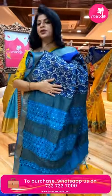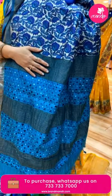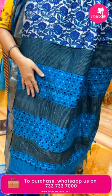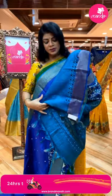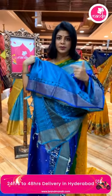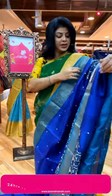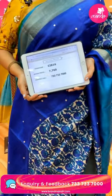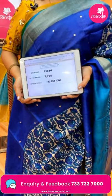This is the pallu, cut work pallu contrast. Zari lines as well as cut work with mirrors. And that could have pentagon blocks. And the blouse contrast with border and cut work. Sari pricing and details. 7760, CI816 is the code.